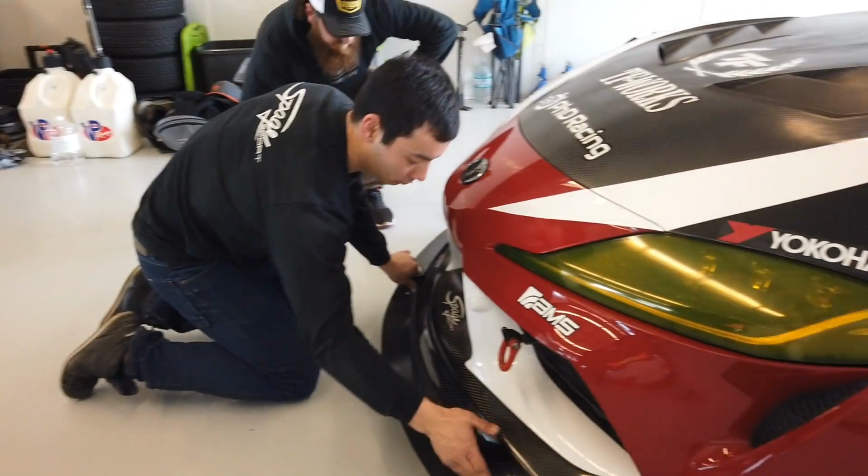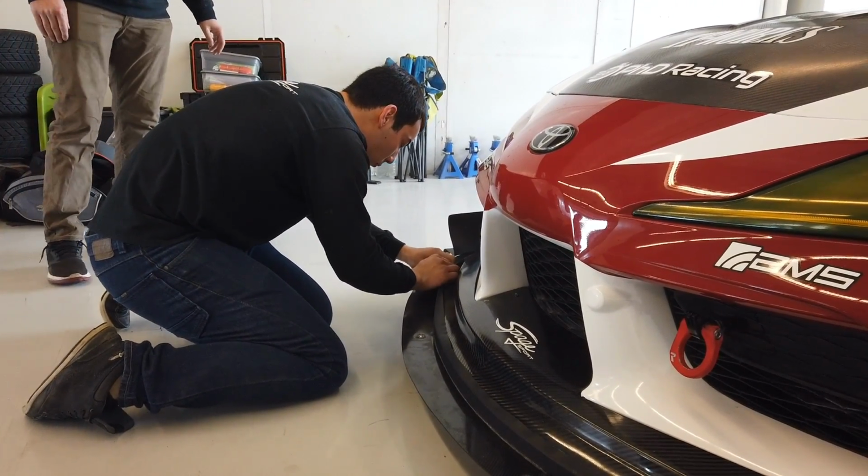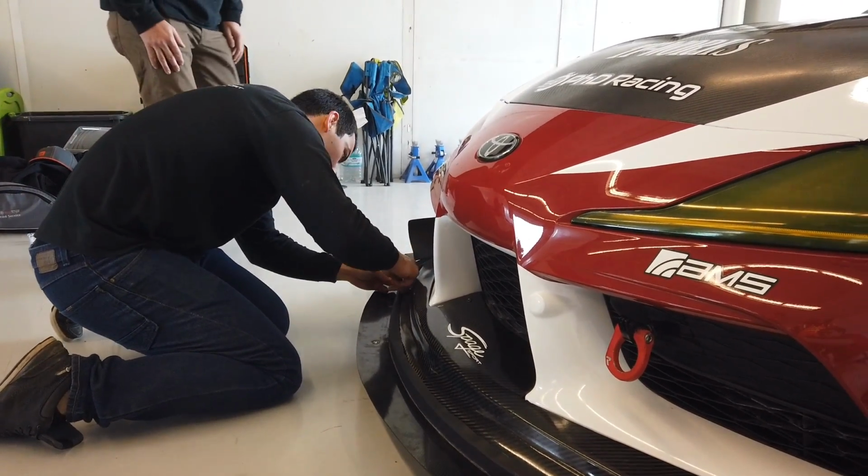New cars. Aero tapes. These tapes are all where the downforce is at.